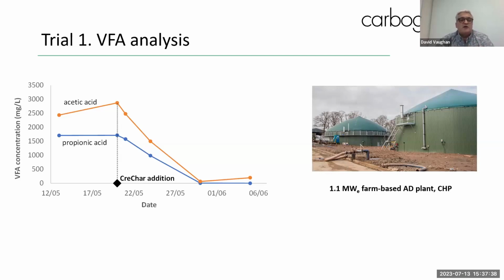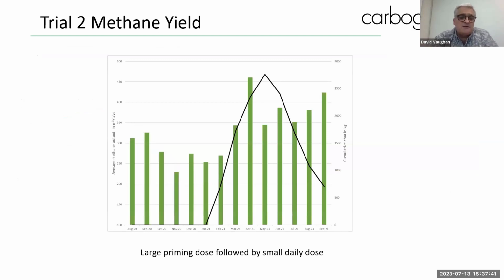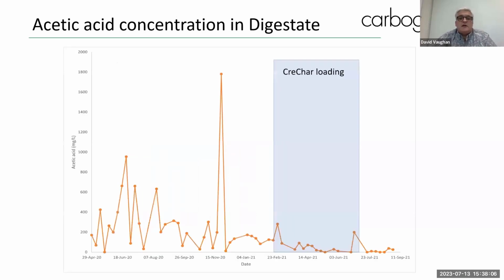We then went on to the second trial, which looked at the large priming dose followed by the smaller daily doses. The green bars show the methane output in meter cubed per ton organic matter going in, and the black line is the biochar addition. Over the course of the trial, we had an increase in the methane output, which was very encouraging for us. And going on with the acetic acid concentration, what we saw during the trial was that it settled down to a very low level through most of the trial. There are always going to be ups and downs, but the amount of noise was much, much reduced.